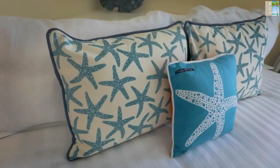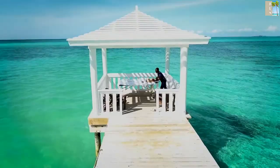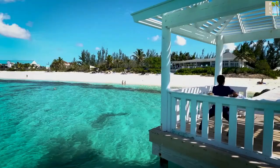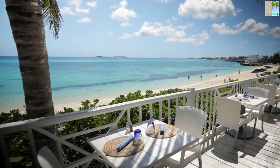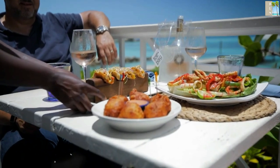Suites and studios also feature a kitchen facility. At Sandyport's heart is the Old Town Marina Village, with seven restaurants, a gym, spa center, and stores that are also open to the public in a setting reminiscent of a small Bahamian St. Mark's Square on the Grand Canal. The Blue Sail Resort, located beachside directly in the resort area, serves local cuisine, seafood dishes, stone-baked pizzas, and cocktails.